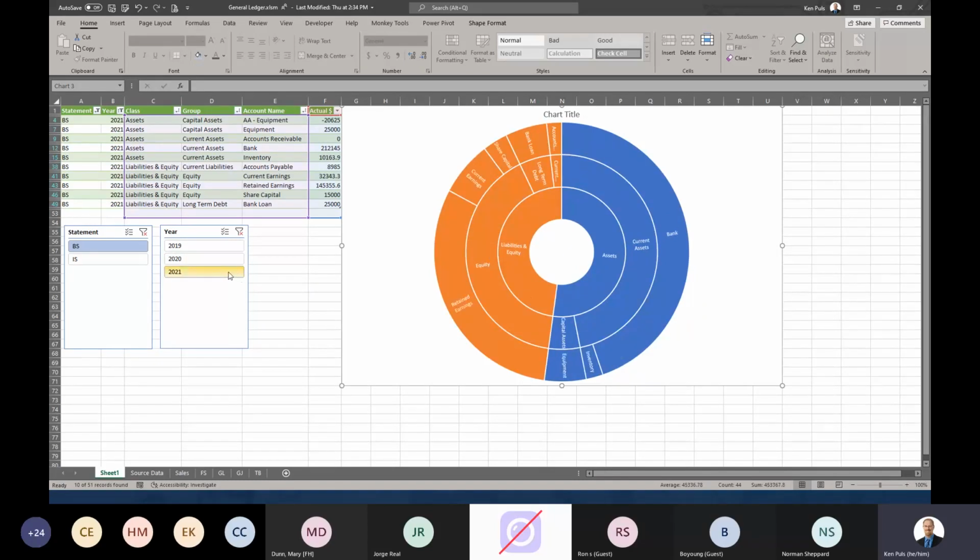And if I look at 2021, again, my balance is a little bit off here. I'm convinced this has to do with the negative numbers on this one, but regardless, you can see that now my equity is being broken down. Share capital, my current earnings is small, but I've got a really big retained earnings portion here. So it just gives me some interesting ways to look at things. The whole concept behind these particular charts is all about proportions and knowing what's bigger, what's smaller. It's not about knowing absolute values.